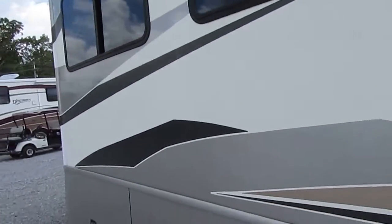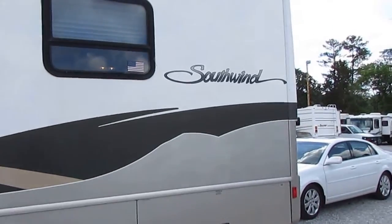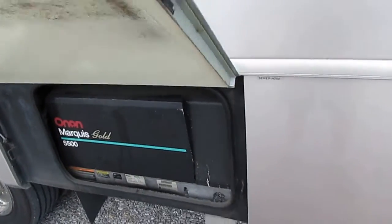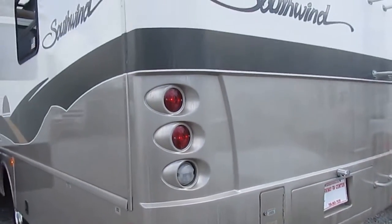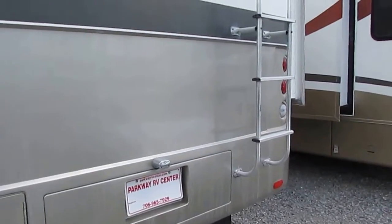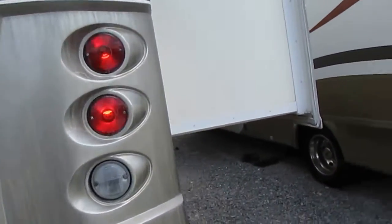The exterior for an '02 model looks great. I mean, there's no delamination. The stripe work looks great. See, it's got the 5500 Marquis Gold generator. It's purring like a kitten. We haven't washed this unit yet, folks, but rest assured when you buy it, of course, it's going to go through my service area, and after that it's going to be cleaned up inside and out.